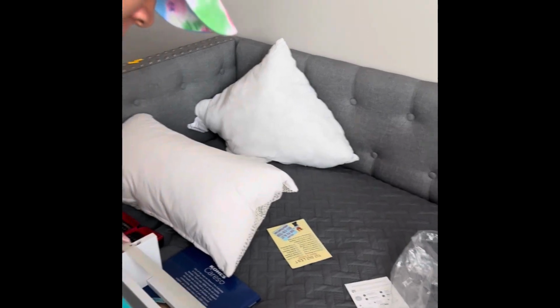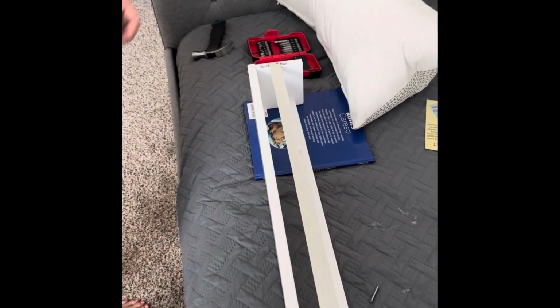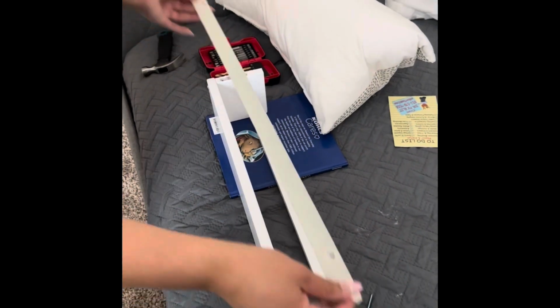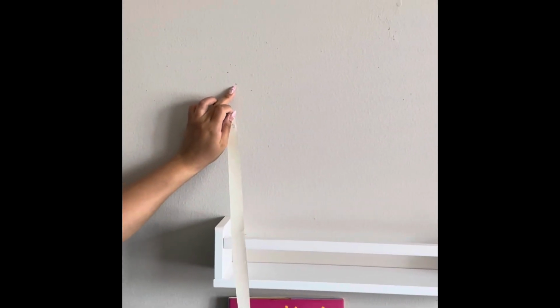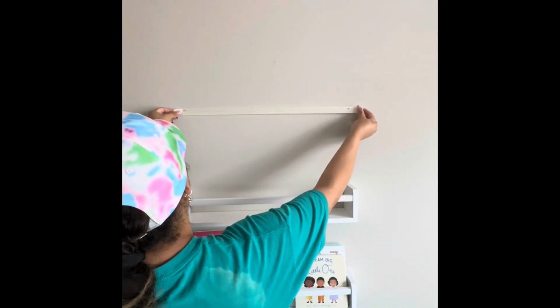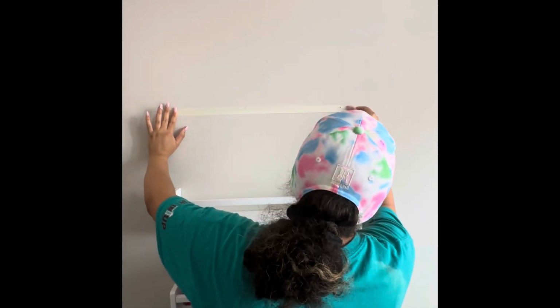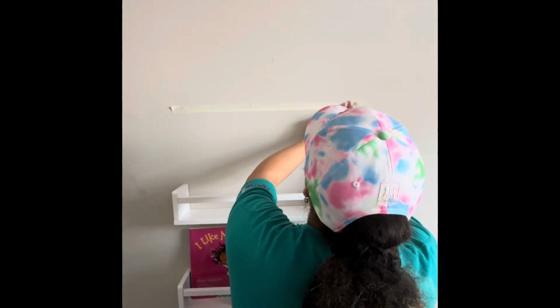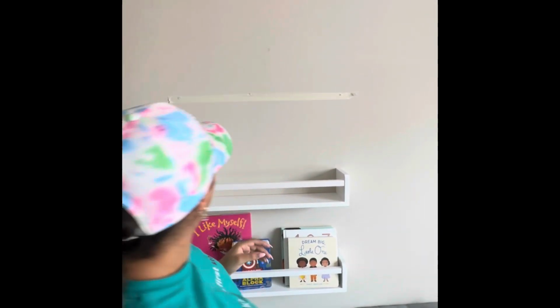You put it on the back of whatever it is that you're hanging up. And then you want to get a pencil and poke holes wherever your screws or your nails will go. Then you will take off that tape and put it in the place where you want it to be on the wall. This is very helpful because you can just remove the tape easily if it doesn't look right, and you can straighten it out before you actually put your nails or your screws in the wall.